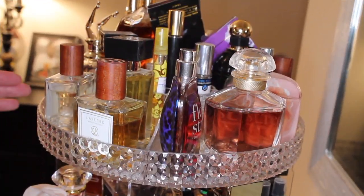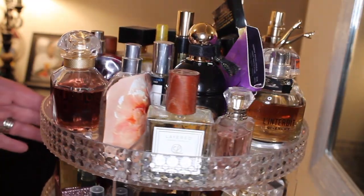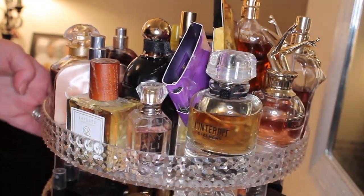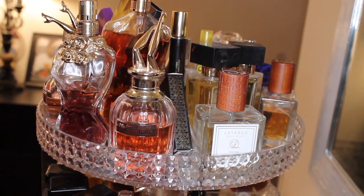My perfume carousel has gotten a little out of control. There's just kind of perfumes everywhere and it's all disorganized. So I'm going to spend some time and we're going to organize it and put in the perfumes that I'm using for winter. And let's get started.